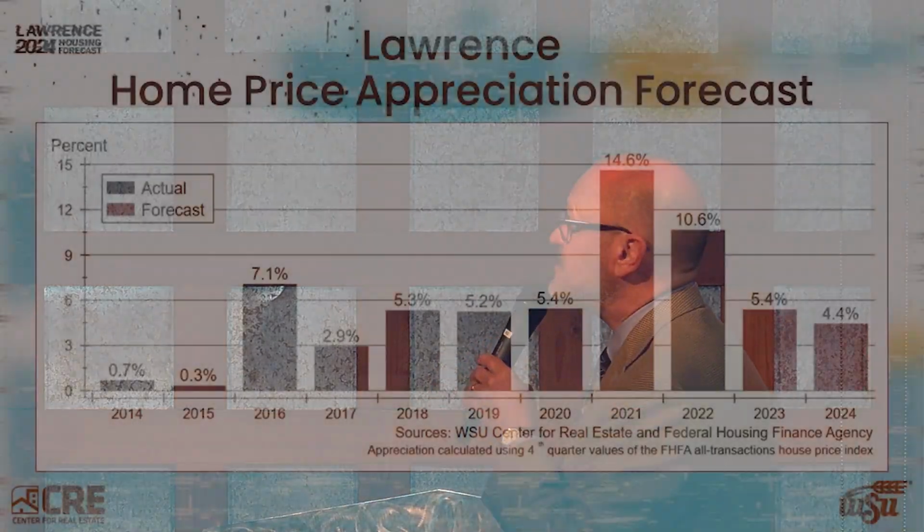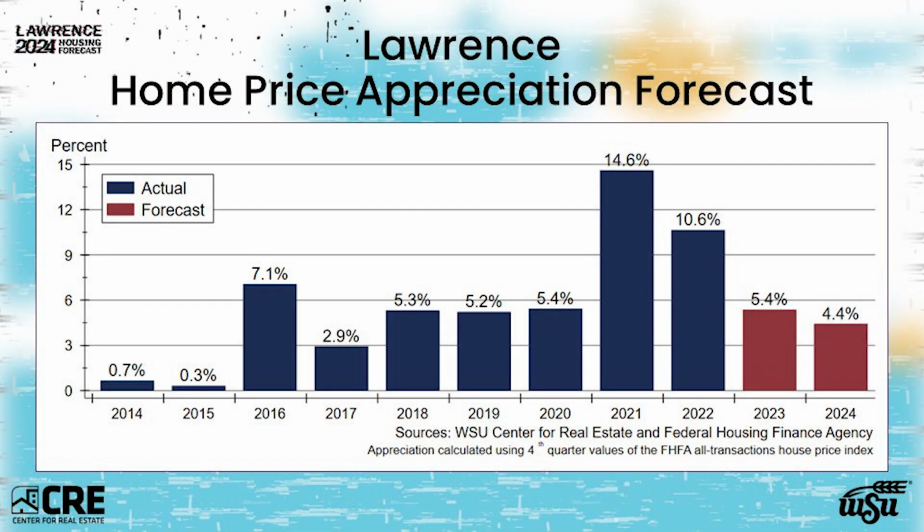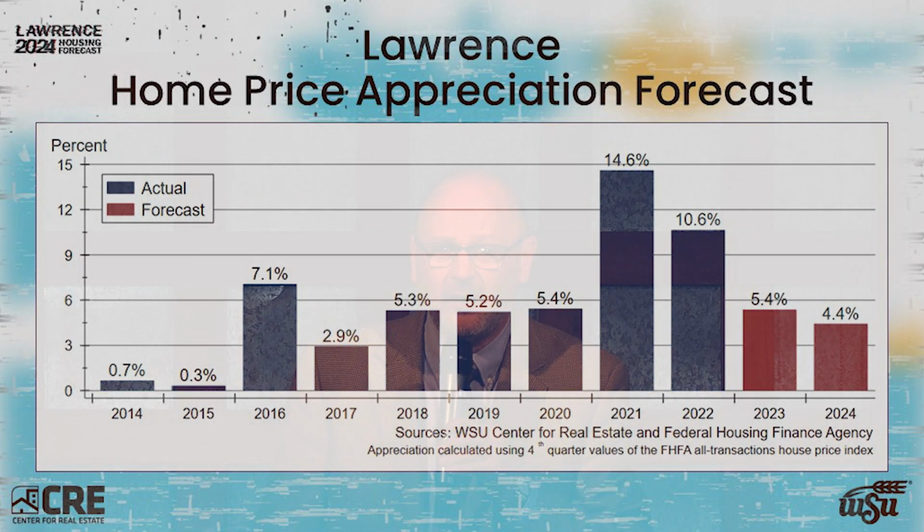Our forecast is that Lawrence area home prices will increase 5.4% this year, and then increase another 4.4% next year. Now, 4.4% appreciation is really strong for the Lawrence market historically. If you have inflation that's down in the 2.5%, maybe 3% range, that's real appreciation in your home values. So these are strong appreciation numbers. Don't let what happened in 2021 and 2022 give you a weird perspective on what normal really is, okay?